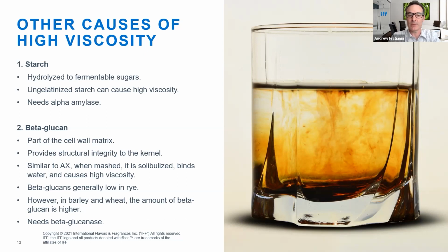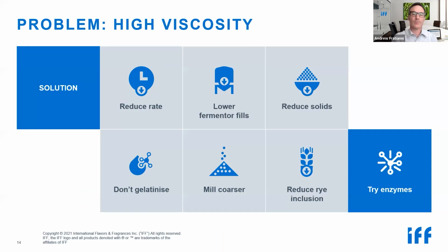Beta-glucan, as I mentioned, also the other non-starch polysaccharide that you'll find in these grains, can also cause high viscosity. And for each one of those, you need a different enzyme to break down those materials and to reduce the viscosity. So for starch, you'll need an alpha amylase, and for beta-glucan, you need a beta-glucanase.